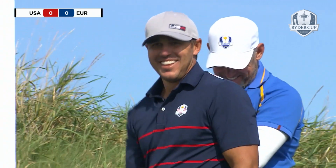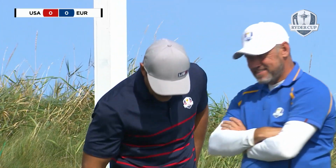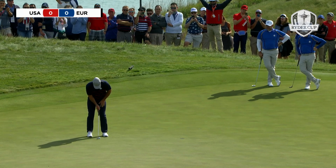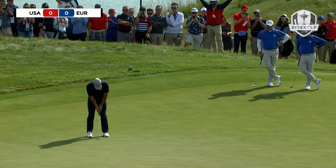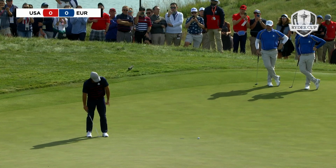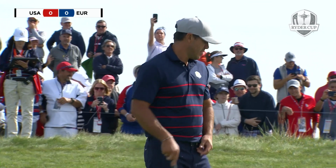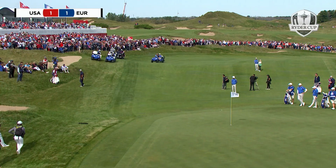Where's the wind? Yeah, I mean, it's coming more into it now. That's what it feels like, into out of the right. Back a hole to 14. Koepka to win this hole and to take he and Berger 3 up. Got your spot. Yep.